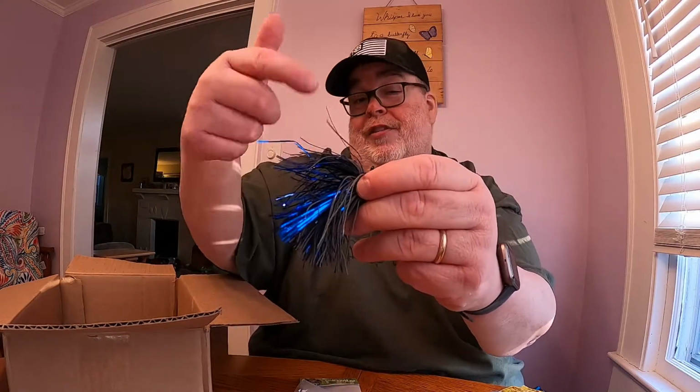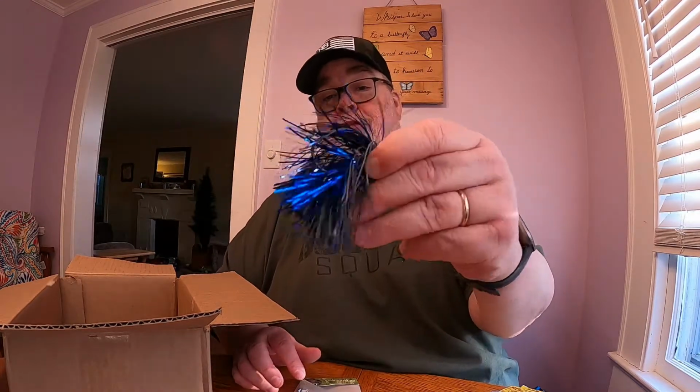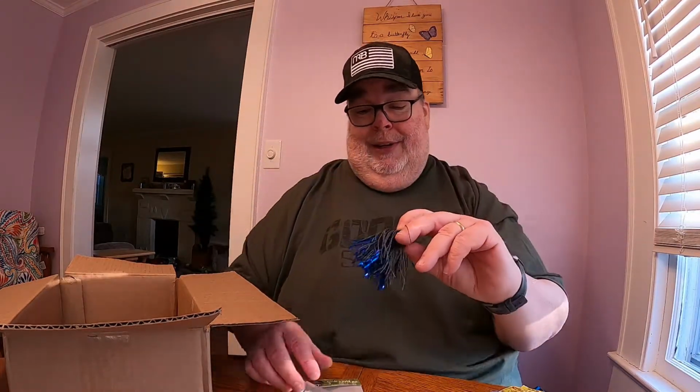If I was a fish, this would look mighty juicy in the water, and I probably would go after it and get snagged. So hopefully we're gonna get something big on that one there. If you remember my other video, I didn't get this color in my box. I think I got the green pumpkin if I remember right. But I'm definitely looking forward to fishing this color.